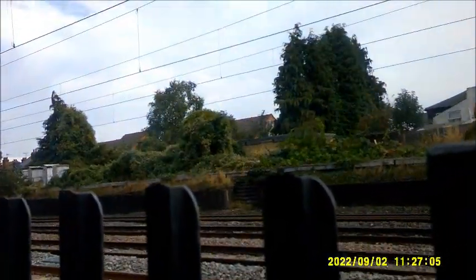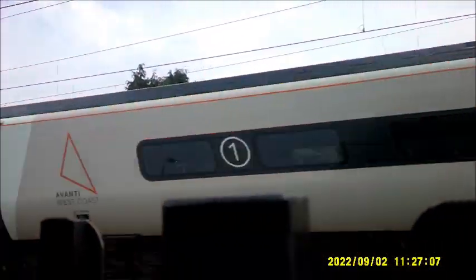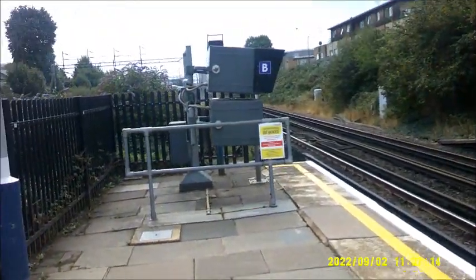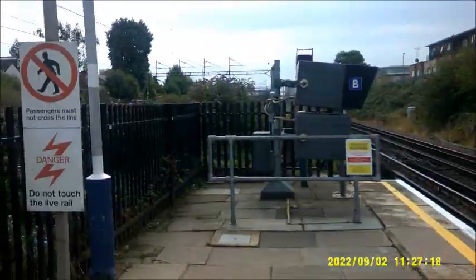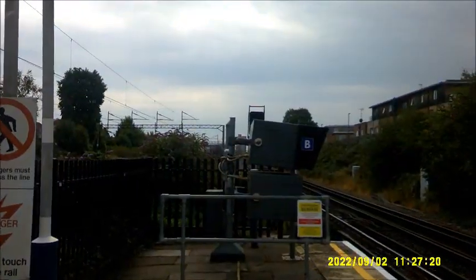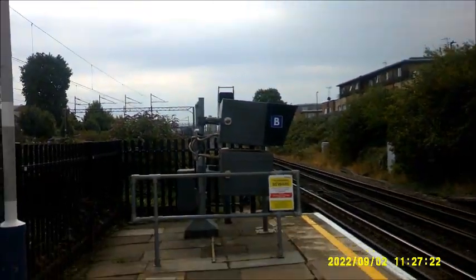And then the next train passed by is a Pendolino. There it goes. I think that's from Glasgow Central to London Euston.